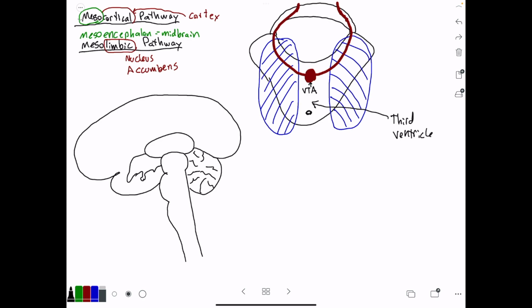Okay, so these projections from the VTA are important for both the mesocortical and mesolimbic pathways. This is what we call the medial forebrain bundle, shortened to MFB, the medial forebrain bundle. So the VTA dopaminergic neurons, it's through the MFB through which dopamine can be sent to other areas in the brain.